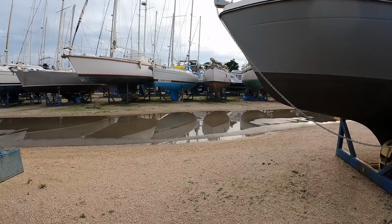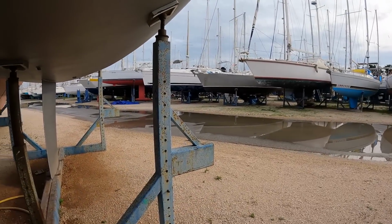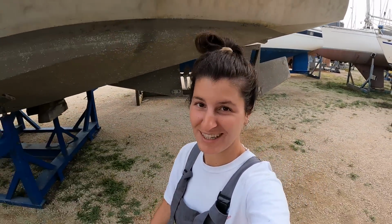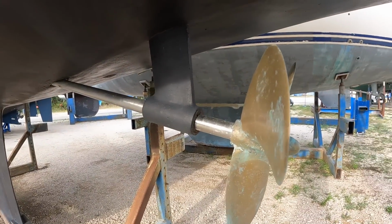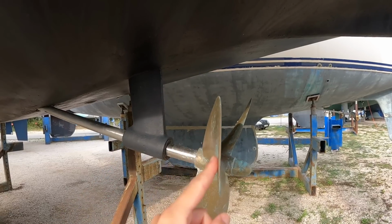That's the proof that it rained a lot. There's a massive puddle that is still there. We have already talked about Jack, and he's got the sister ship. He's got the same boat as us, which is really cool. Quite a coincidence that there was another Gulf Star 41 in this yard. So we always check his boat out when we have any questions. This one, oh yeah, massive gap. But it's probably because otherwise the propeller will cut the hull.